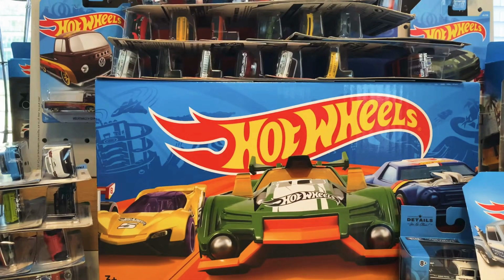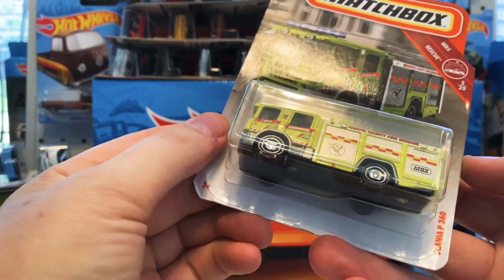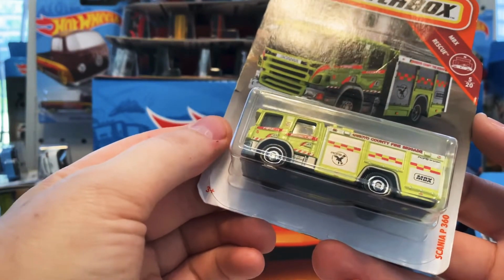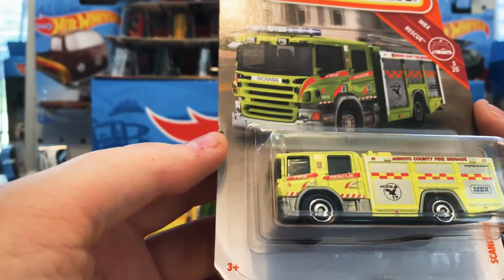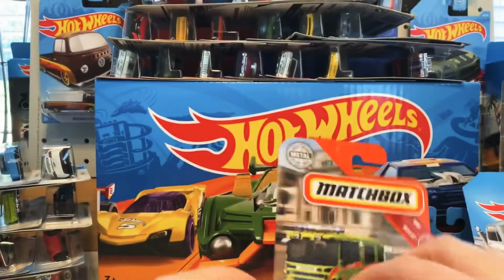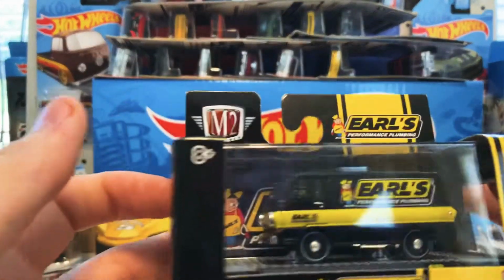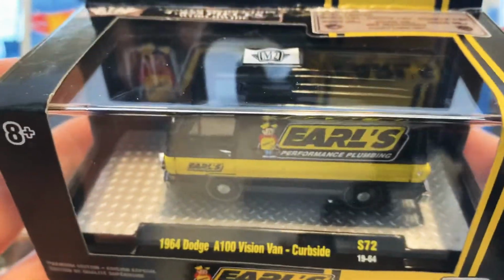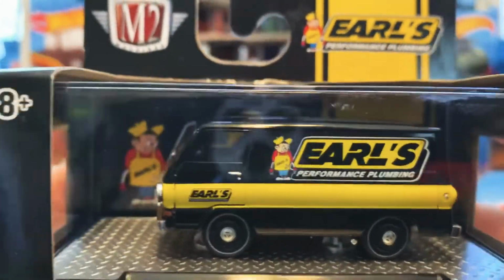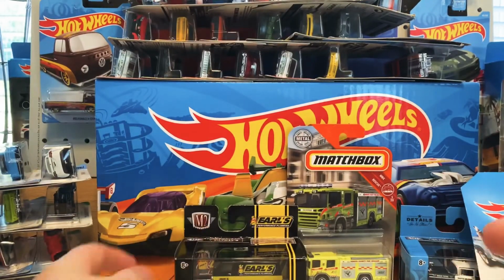Let's see, moving right along. Little Matchbox fire truck, a Scania P360 or something. I don't know if it's a fire truck, yeah, it's a fire rescue truck. Up next, we got a little Earl's Performance Plumbing A100 right there. I hadn't seen that before, and I found this at an auto parts store, so I thought that was kind of cool.